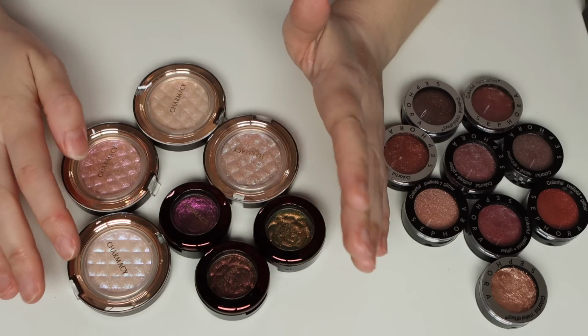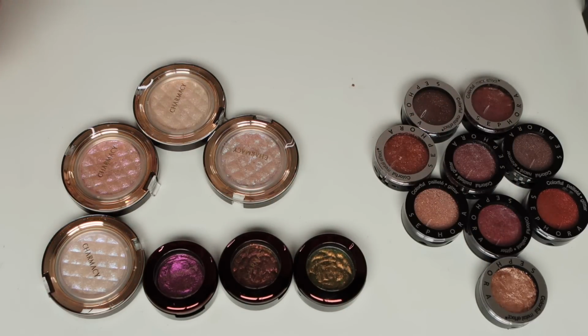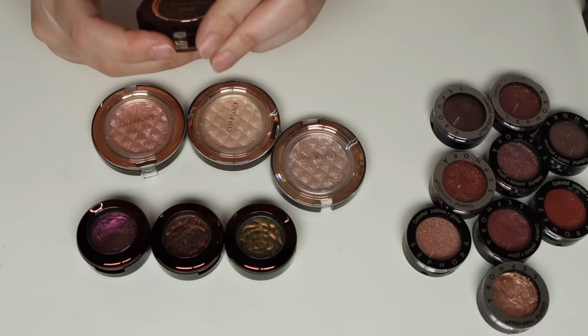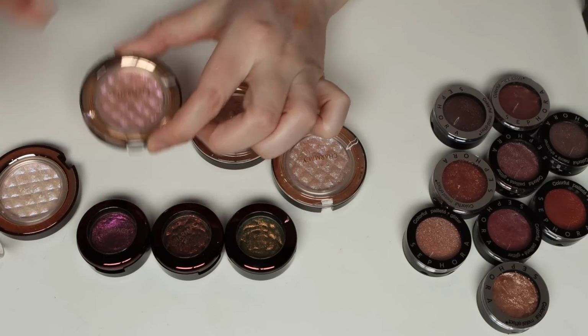Onto these Terra shadows. So these 3 are like black-based dark multichromes. I did a video where I ordered these from AliExpress and just tried them out because I was curious. So I do have a full dedicated video on these, swatching them, comparing them, etc. So these are kind of like highlighters. I think they're meant to be, no, it's an eyeshadow, but I think I use them as highlighters. They're pretty decent. I mean, they're okay.